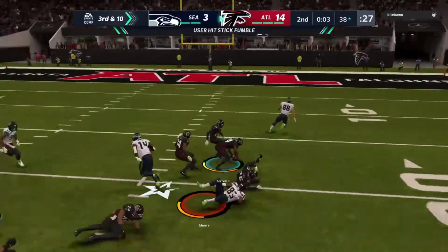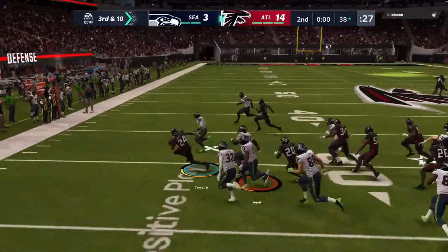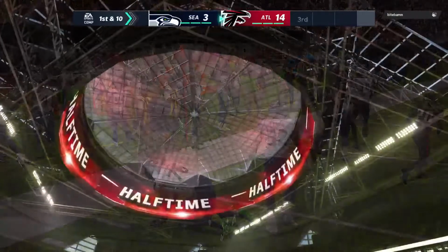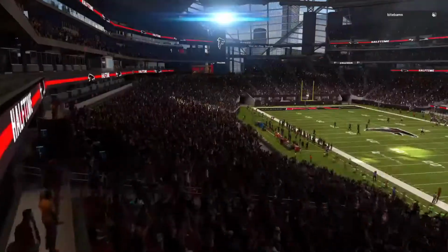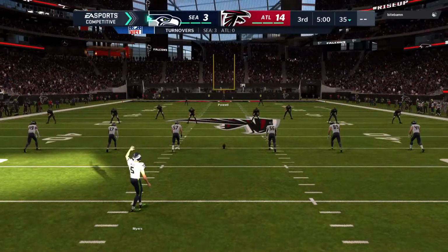Wilson will throw again. And he's got his target. That's Moore. And now a fumble. The ball's out, and the Falcons grab it. But they will not be able to capitalize as time has run out here on the first half of play. So we've hit intermission. It's halftime. This is the NFL, and it's a presentation of EA Sports.